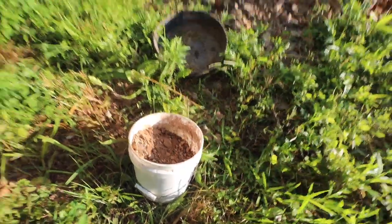I'm thinking we're getting too big of rocks. And I think it'll actually go faster than me picking them out with my hand. Let's get the compost sifter.